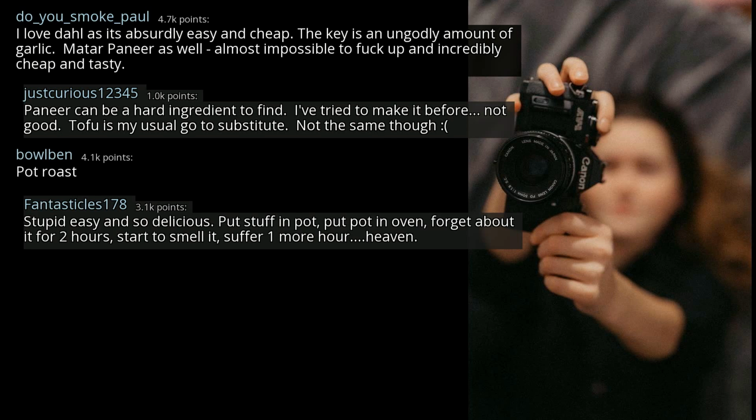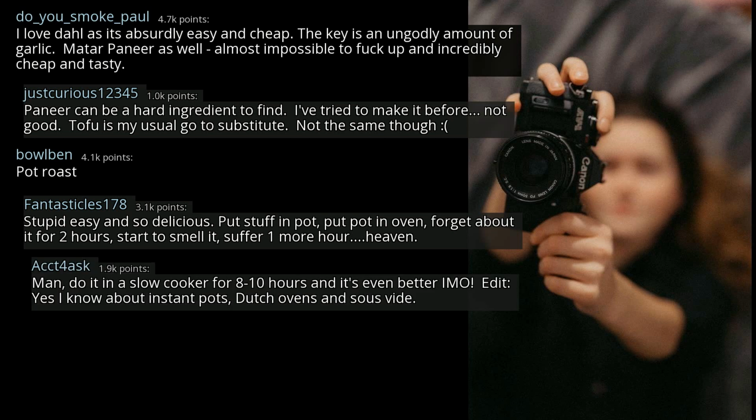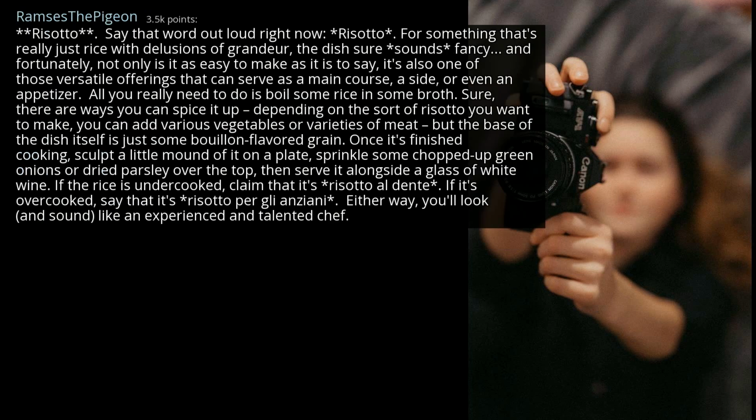Put stuff in pot. Put pot in oven. Forget about it for 2 hours. Start to smell it. Suffer 1 more hour. Heaven. Do it in a slow cooker for 8 to 10 hours and it's even better. Edit: yes, I know about instant pots, Dutch ovens and sous vide.